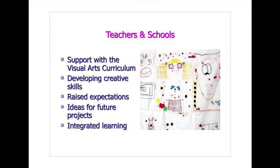And the way that we do the training around planning for these residencies, we involve as much integrated learning as possible, so that the residency isn't seen as an adjunct slipped in at the end of the week, but becomes central to what's taking place in the classroom.